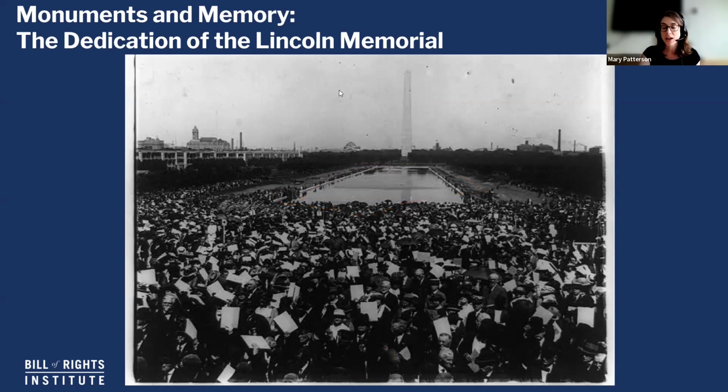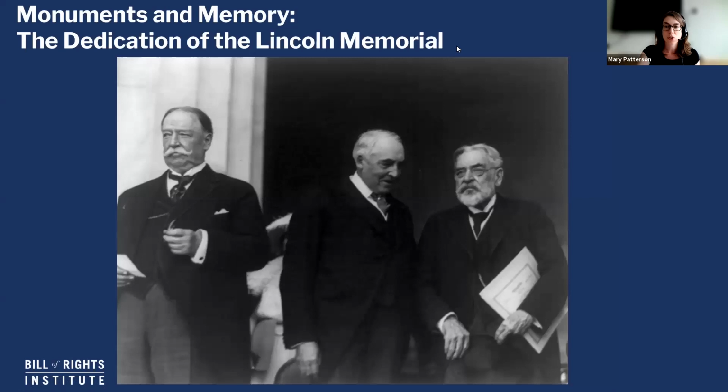You have a huge crowd in attendance to hear 3 speakers. The first speaker was this gentleman here on the left. This is William Howard Taft. He was the chief justice at the time. He's also a former president, and he was in charge of the commission that was behind building the Lincoln Memorial. And he speaks and he hands over the memorial as a gift to the American people to this man right here.